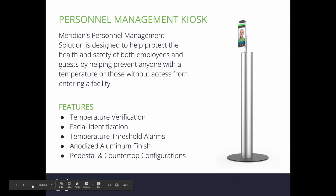Jumping right into the hardware. Meridian's Personnel Management Kiosk is designed to protect the health and safety of employees and their guests by helping to prevent anyone with an elevated temperature or those without access from entering a facility. Some of the high-level features of the solution include temperature verification, facial identification, temperature threshold alarms, and the unit is comprised of an anodized aluminum finish and is available in pedestal and will soon be available in a countertop configuration.